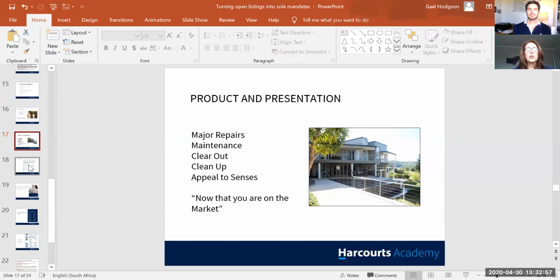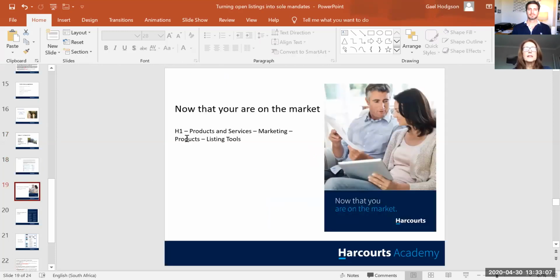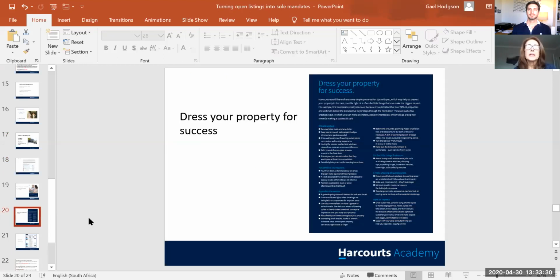There's a really nice document on H1 on products and services. If you go into products and services, in fact, let me show this one first. That's the track. You go H1, products and services, marketing, products, listing tools, and then you will find all these things are under listing tools. So I took it from post list now that you're on the market. That's a really nice document you can download for your first appointment.